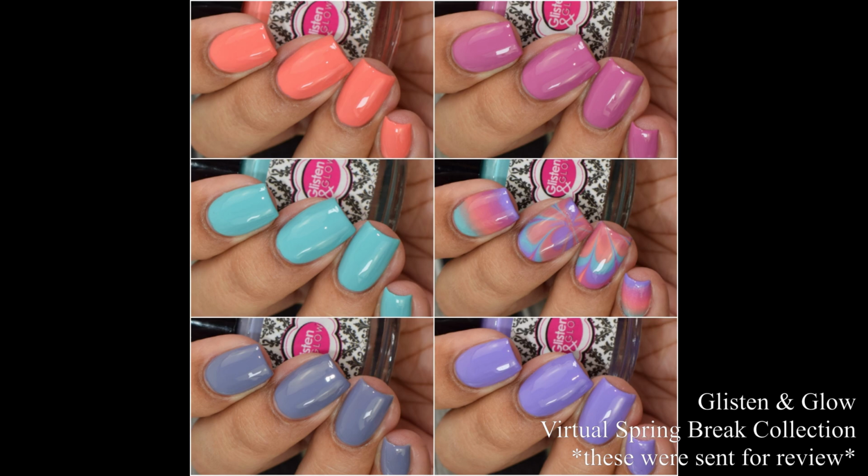This is a 5-piece set of creams that are pastelish, but also kind of dusky too. And we have a new set of cuticle oils. This set is amazing. So let's dive right into the swatches.